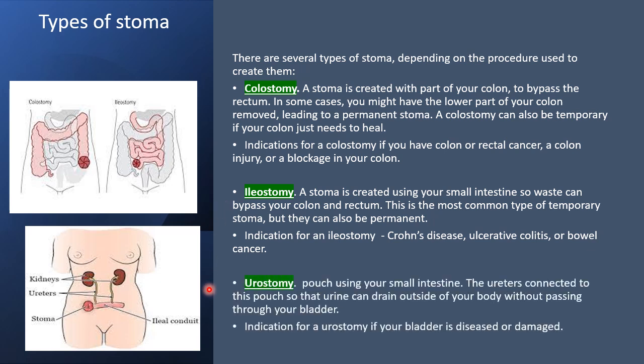And the third type is known as the urostomy, where the ureters are implanted into an isolated small segment of the ileum known as the ileal conduit, and then this is brought out into the right side of the abdomen. This is urostomy, and this is usually done for bladder tumors or severe bladder injury, which need cystectomy.